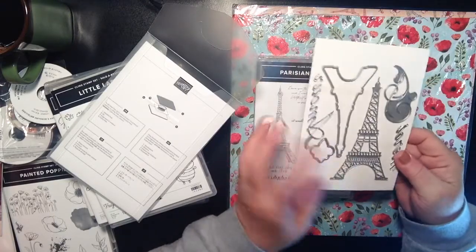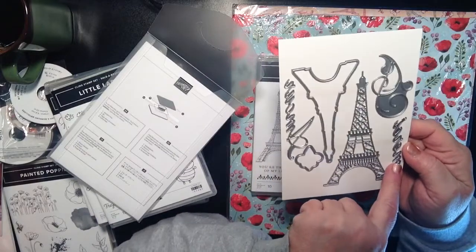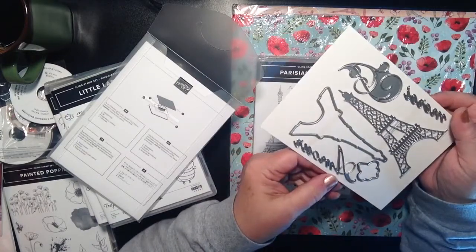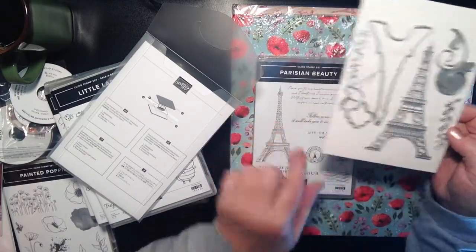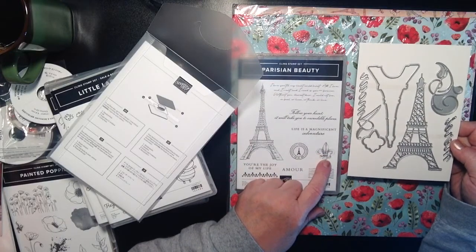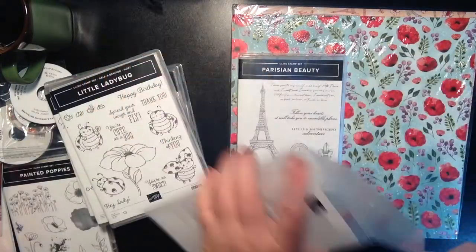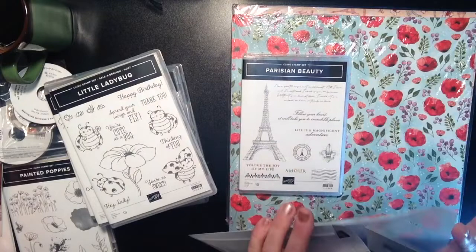Oh my gosh. Detailed one, outline one, little flourish, merci. I believe that's amore. And here's this little symbol, which cuts out this little, I don't know what that is, like a fleur de lis, I believe. But look how pretty. Ooh, that's going to be fun to work with. I'm trying to think what else.